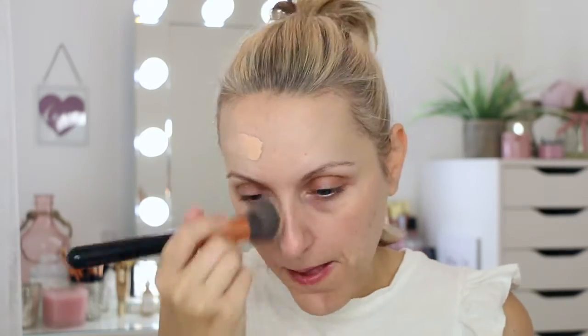So I'm going to get on with putting that on my face. I've got my little sample here, look, bless. I'm going to be using the 103 Defined Buffing Brush as always by Zoeva. This is my favourite brush for applying any foundations whatsoever. It just gives you a really, really nice finish. Like I said before, I've always loved this foundation. It completely airbrushes the skin. It's absolutely beautiful. It's really weightless. One of my favorites of all time.